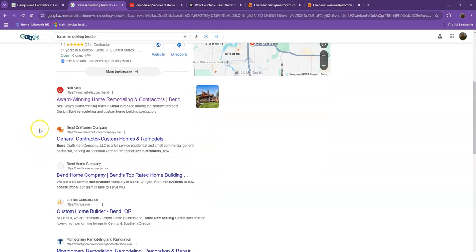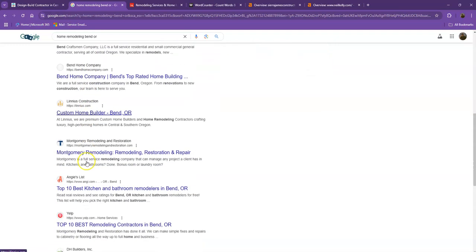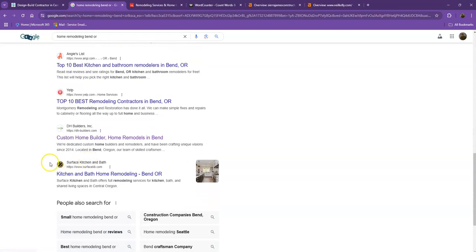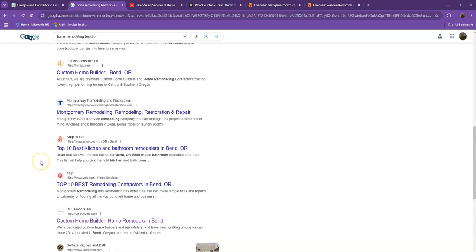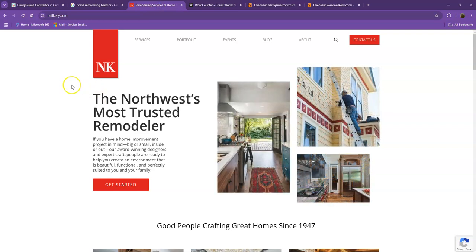Moving on to the next part, these are what we call the organic searches. So these are all the websites that actually rank higher without people paying for any ads, just because they're doing certain things. And that's exactly what we're going to talk about and analyze. So we pulled up one of the top ranking websites in both the map pack and the organic. Let's see what they have differently.